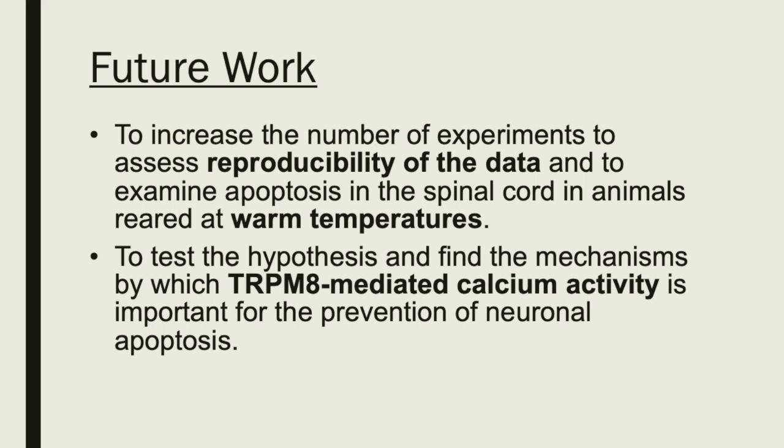I also hope to test the hypothesis and find the mechanisms by which TRPM8-mediated calcium activity is important for the prevention of apoptosis. In this experiment, I was able to show that TRPM8 presence was important in the prevention of apoptosis. What I really want to focus on is how TRPM8 activity, specifically its calcium activity, is what is truly linking these motor neurons to apoptosis.